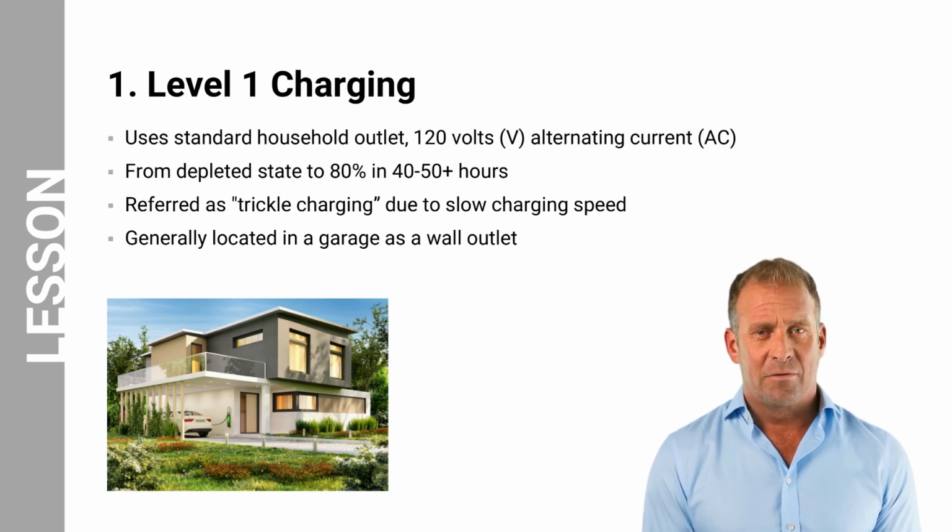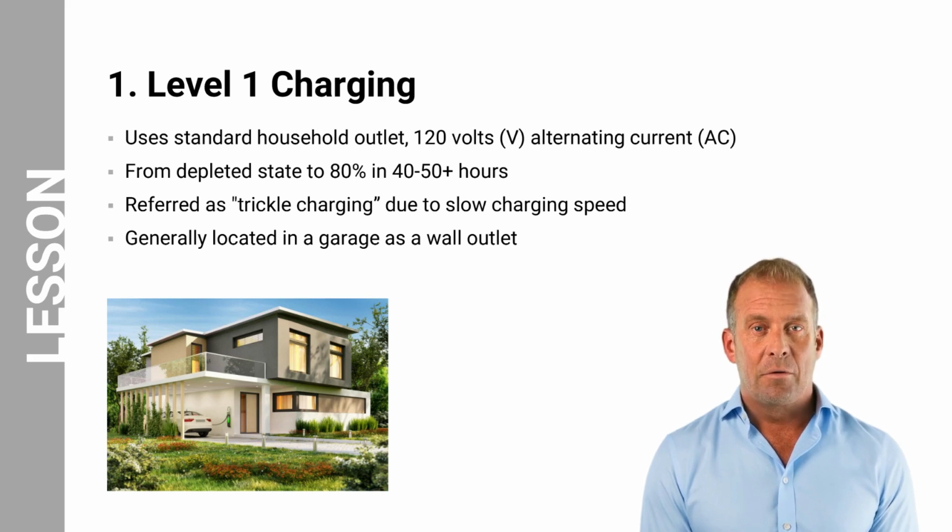This is the slowest form of charging as it takes approximately 40 to 50 plus hours to fully charge an EV. It is commonly referred to as trickle charging due to its slow charging speed. It does not give a quick burst of power and is therefore suitable for overnight charging or when a longer charging time is available. It is commonly found in domestic outlets and outlets in household garages.